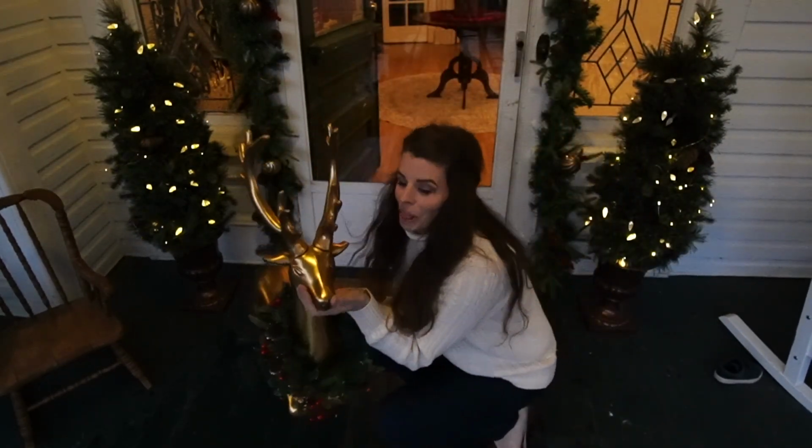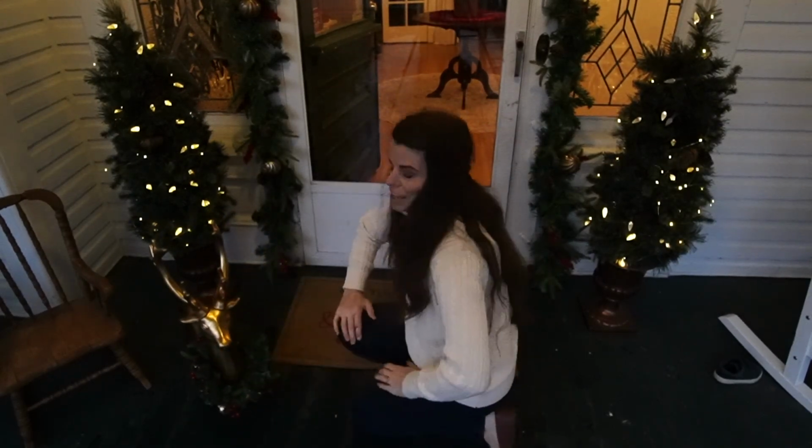These are the deer that I got from Lowe's, and they are so lightweight and the perfect touch to the house.